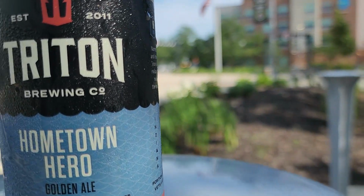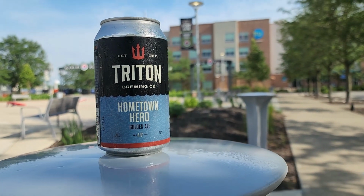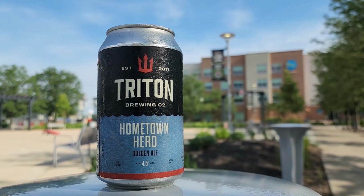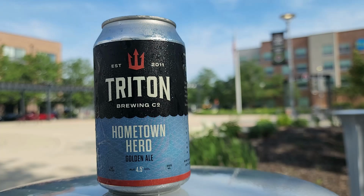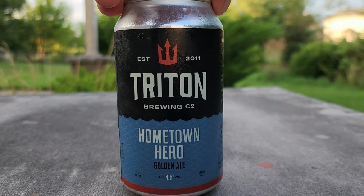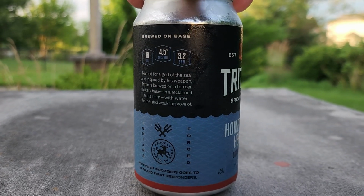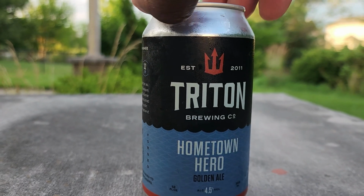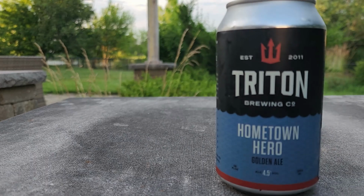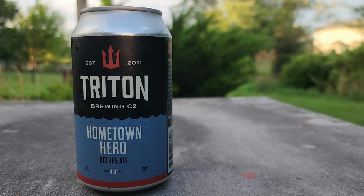Now, let's talk design. This can ditches the fruity colors of earlier episodes and instead opts for a bold, almost patriotic look. The top half is a matte black, giving it a confident, grounded presence, while the bottom half is a calm steel blue with subtle wave patterns. A sharp red stripe wraps the base of the can, mirroring the red trident emblem up top, a subtle nod to strength and legacy. Compared to the vibrant mango or blueberry cans, this one looks more stoic, almost military in tone, fitting for a beer that salutes the locals.